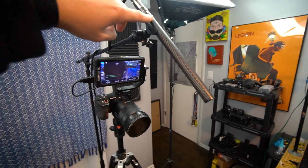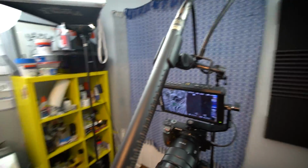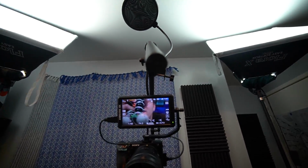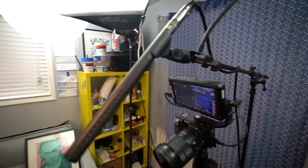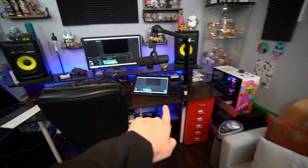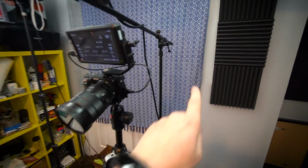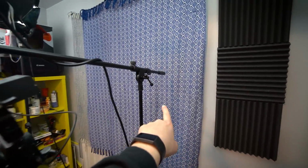And then this is actually the super newest addition to my setup. It is a Rode NTG3 shotgun mic. So that thing just stares me right in the face when I'm filming, and it's how I record myself. I've got a long cable that goes all the way behind the couch and all the way through here and all the way over to my little audio interface. And then I got some blankets hanging on the wall right there to try and make it so it's not so much reverb in here.